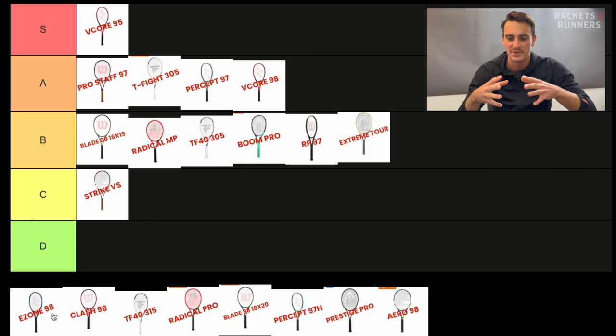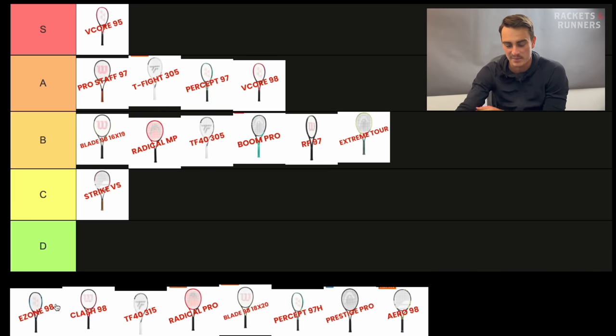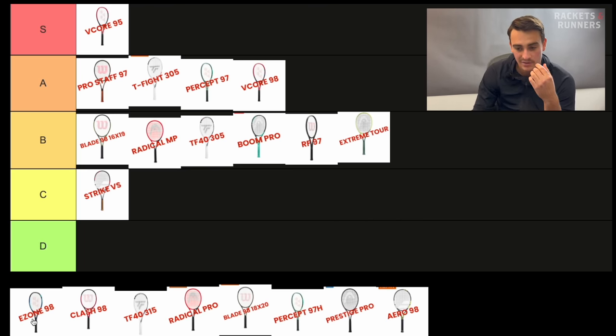It's doing it through frame design, not layup technology. So it's really cool, because it's more of a physical thing, I guess. Well, it's all physical, but this one you can just see better. So the E-Zone is one of the best lines of all time. Now, I'm not the biggest fan of this version of the E-Zone. I actually really liked the last one. Didn't like the one before that. The DR98's one of my favorite rackets ever.